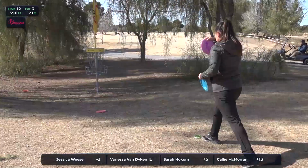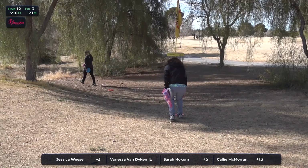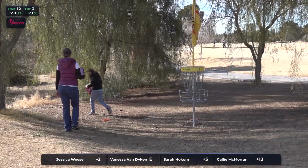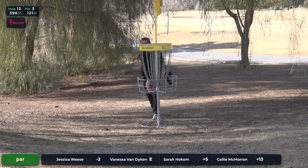Absolutely, she's definitely an up-and-comer, demonstrating her very smooth form, as well as Vanessa demonstrating that she's still on fire, knocking down her putt inside the circle. It looks like these ladies will be cleaning up their pars. Yeah, you almost need exceptional distance to be able to get this one on in the FPO division. You think of maybe a Jen Allen or a Paige Pierce that can force one all the way up there. Otherwise, I think walking away with a three is exactly what you're trying to do. No harm, no foul there.